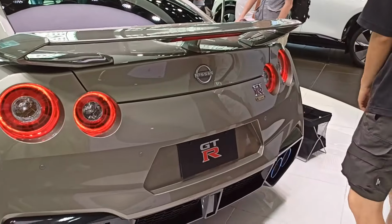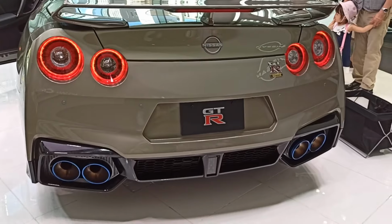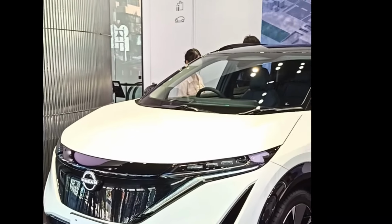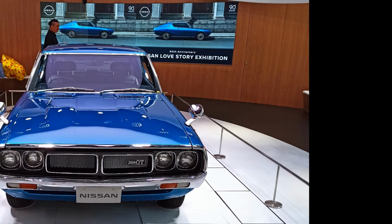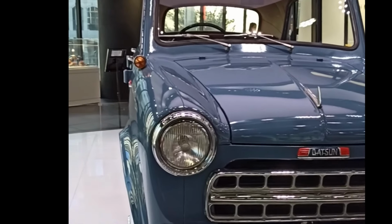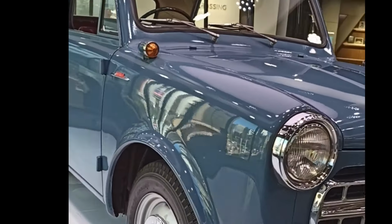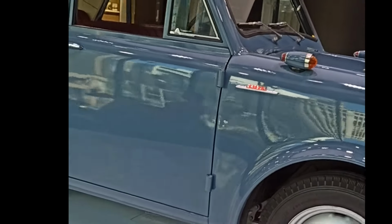Nissan Ariya. This all-electric SUV combines sleek design with advanced tech. Nissan Z, a modern interpretation of the classic sports car, offering thrilling performance. Now let's take a moment to appreciate some classics. The Datsun brand holds a special place in automotive history, representing affordability and reliability.